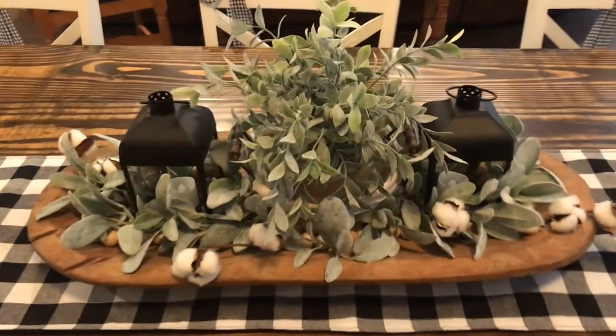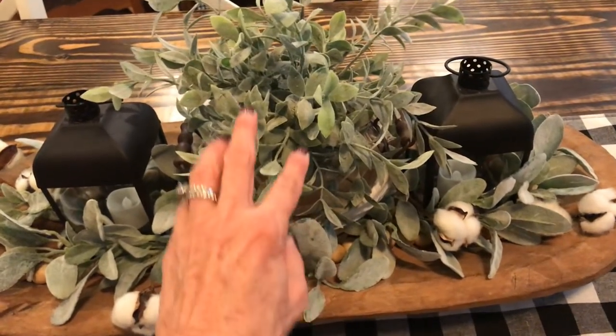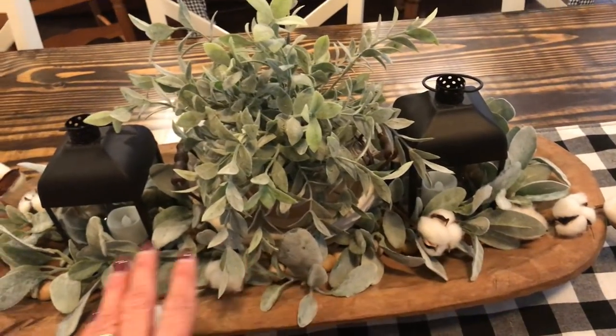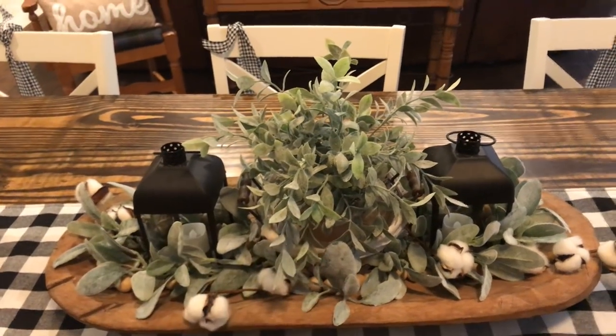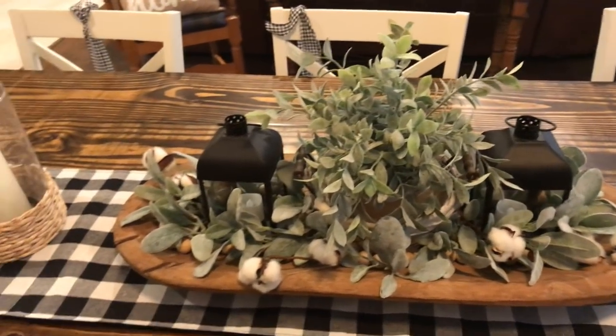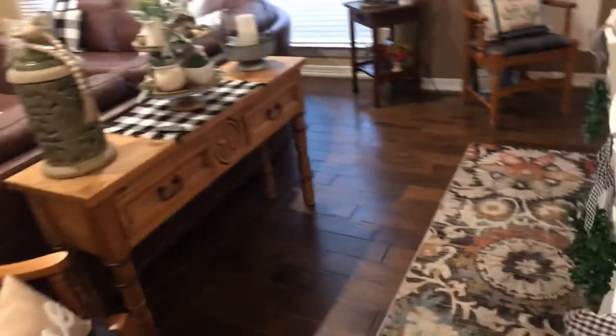And for the table, I'm using my dough bowl, and I just stuck these smaller lanterns on here, and I have this plant sitting in a basket, and then I just decorated it with cotton and lamb's ear and left it at that. So that's the way that looks right now. And I don't know if all this will stay this way. You know, I will have probably someone come in when we get the house ready to sell.